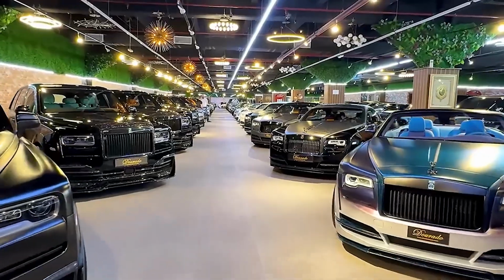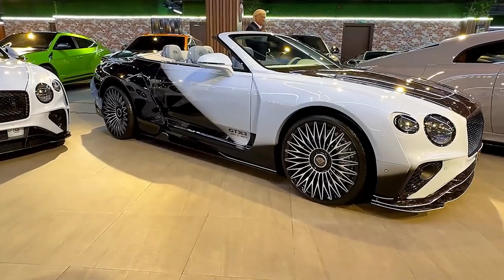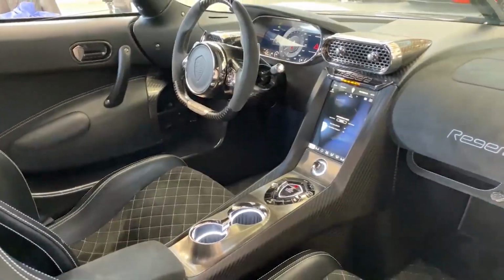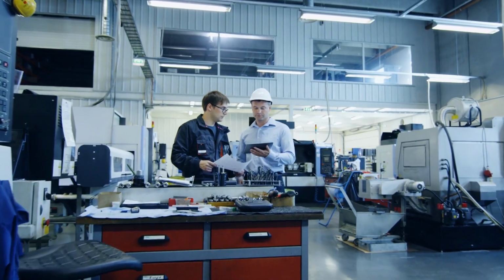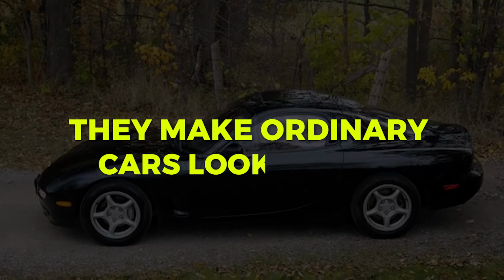Forget everything you know about cars. Sure, luxury, performance, and innovation are impressive, but some cars don't just raise the bar, they launch it into orbit. These machines are packed with jaw-dropping technology, wild engineering, and features so outrageous, they make ordinary cars look boring.